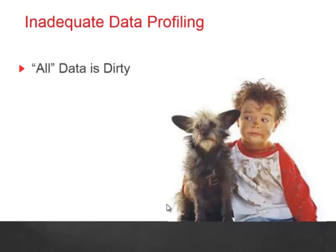Inadequate data profiling. Data stinks. I have never seen data that's particularly good, right? But they all think they've got good data because they can print their invoices out of it. They don't realize that some of their data has countries and some of it doesn't, and a million different things, right? Don't assume that they know what they're talking about. Their data is not clean.